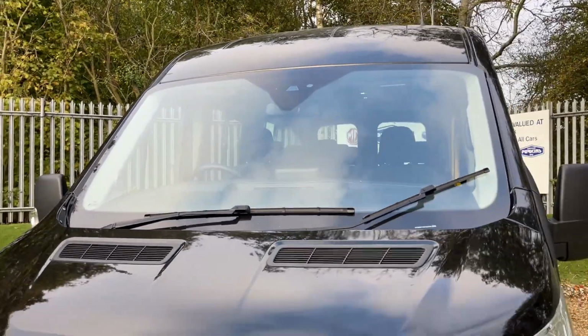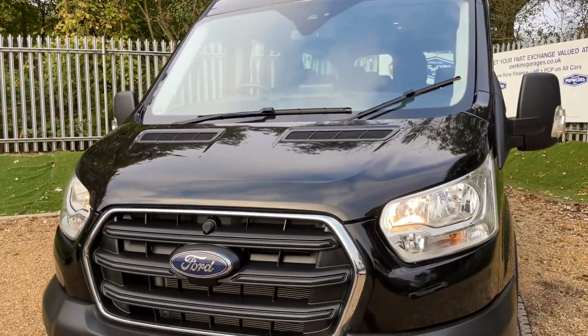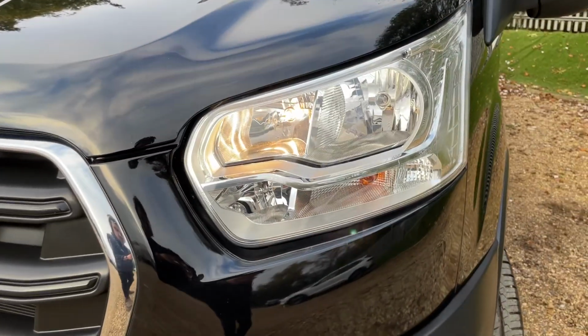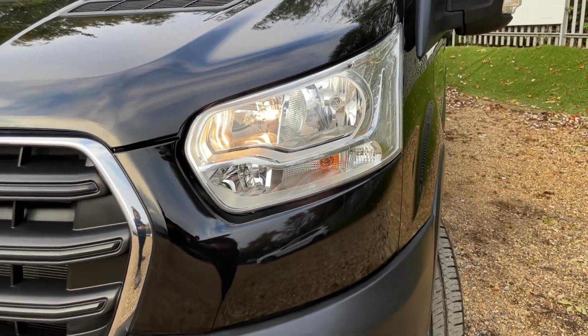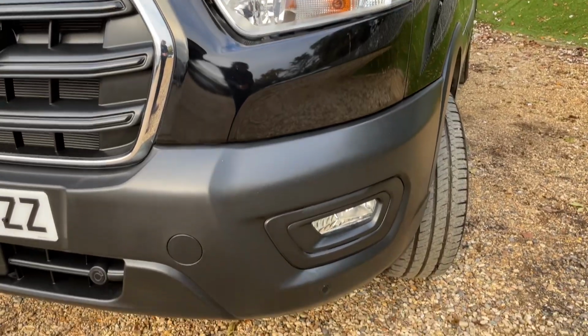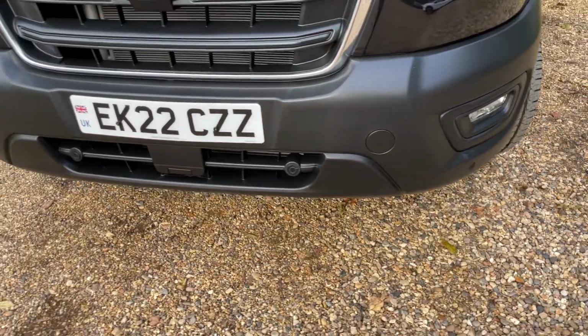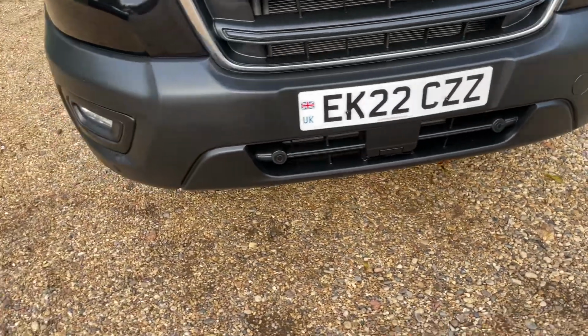So now we've clarified a bit of the lighting, let's have a look at these beautiful headlights at the front there. So they are a very good quality headlight, helping you, you guessed it, see in the dark. On the bottom of the bumper there, we have front fog lights and we have front parking sensors, which trail themselves all the way around that front lip of the bumper.